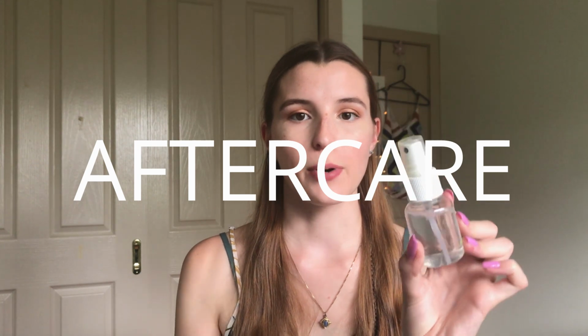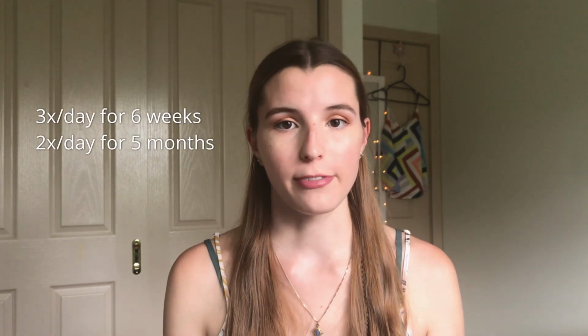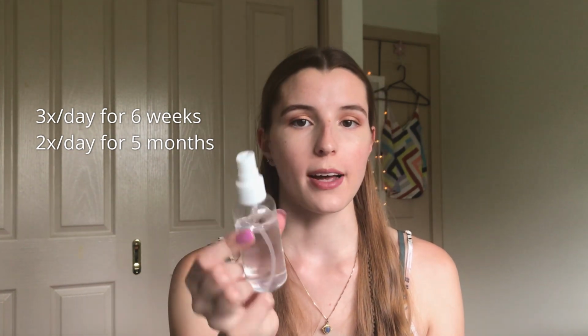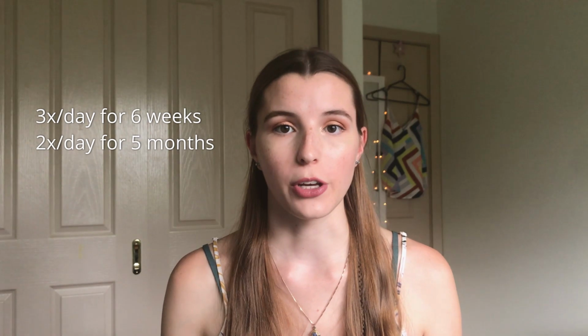So my preferred method of aftercare is a saline spray and water spray system. How I do this is I spray with this little bottle. It's just a travel toiletry bottle filled with saline, which I made, but you could also buy the saline. Spray it on there and let it sit for about 5 minutes, and then clear off the saline with some water, and then go in and dry it with a Q-tip.